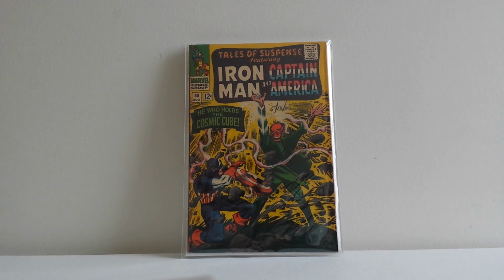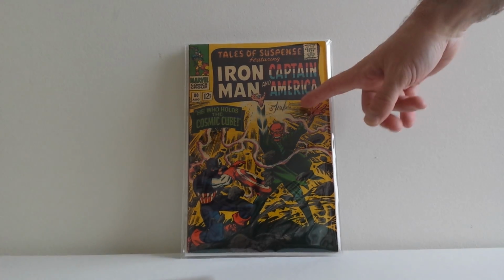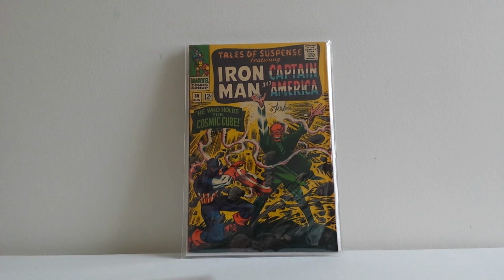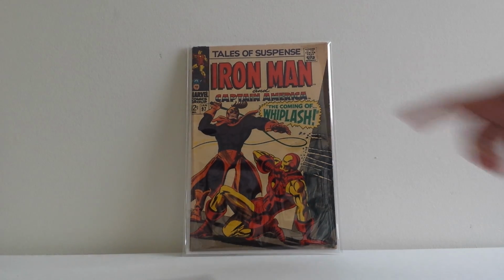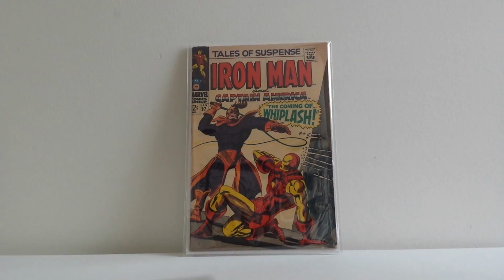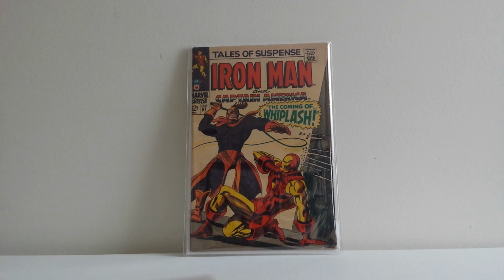And this is a pretty nice copy here of Tales of Suspense number 80. Does have the wax pencil dating on it, but happy to have it. Legendary cover. And this, the color's a little off. Some small chipping up here, but not too bad. This ended up being like $15. Tales of Suspense number 97, first appearance of Whiplash.